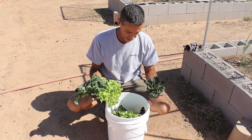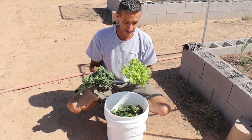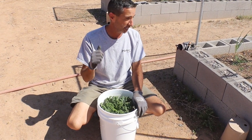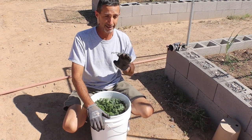So this bucket is basically almost full of the spinach. We've got some green leaf lettuce. This just looks amazing. And some small kale that we'll put into our smoothies. So we got a 5-gallon bucket of that we'll bring into the house. So not too shabby out of our worst performing bed this winter.